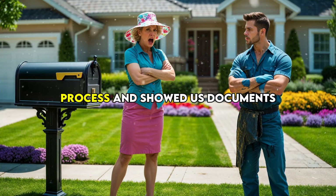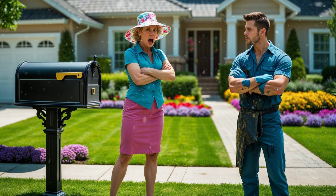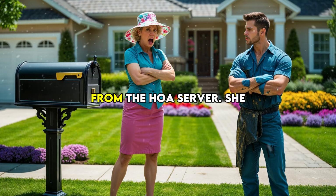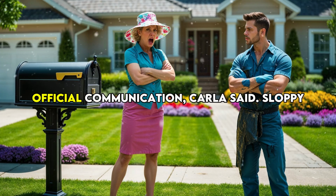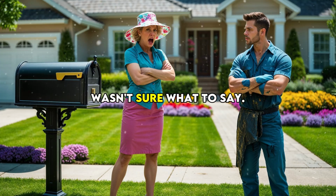She laid out the process and showed us documents we'd already seen: false invoices, duplicate checks, and internal emails Deborah had failed to delete from the HOA server. She used her personal email for official communication, Carla said. Sloppy but convenient for us. I wasn't sure what to say.